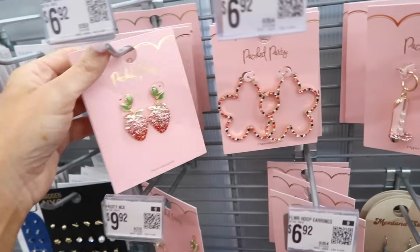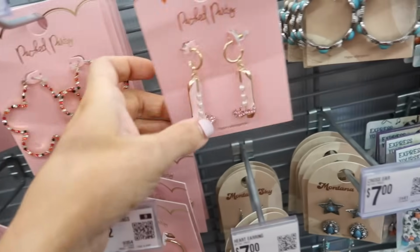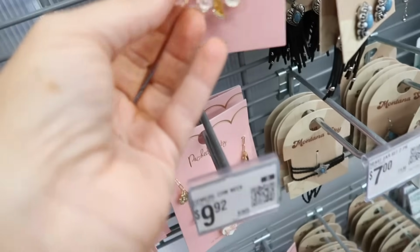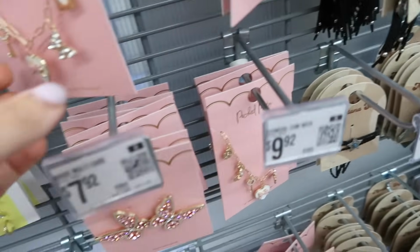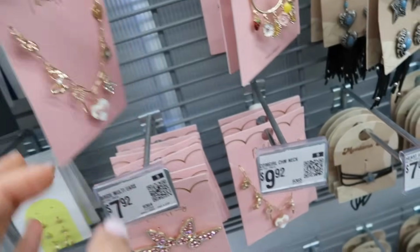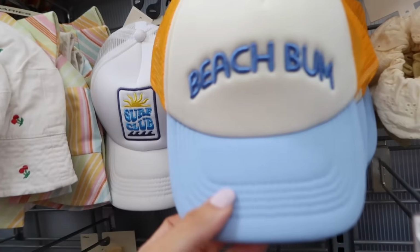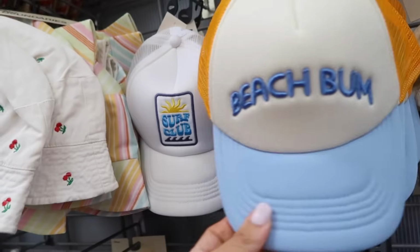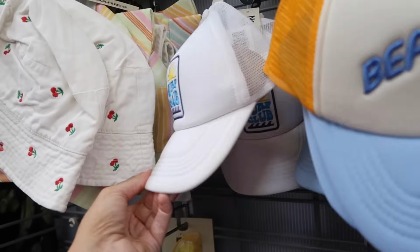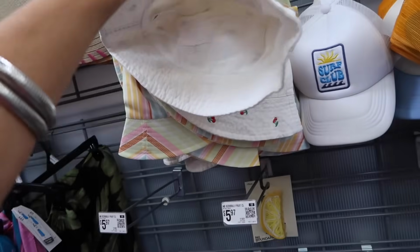Babo Bar, look for less from Pack Party. So they have the dangle strawberries, there's hoops, cowboy boots, they also have these little fruit hoops. All of the earrings are $6.92, necklace is $9.92. Also new summer trucker style hats from No Boundaries. So they have this golden blue with beach bomb, there's white with the blue, surf club, salt sand sea, these are $9.97, and then right next to that, new bucket hats.